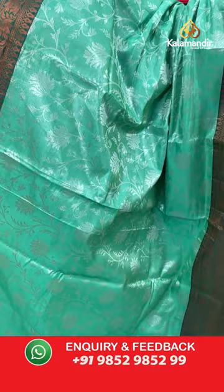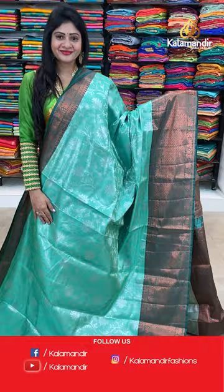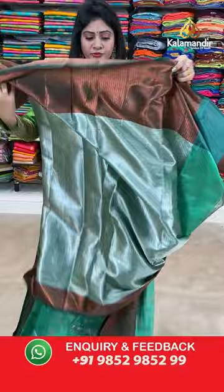And with copper zari we got this beautiful border, florals and diamonds and leaves along with small dollars. Very attractive color combination. And coming to pallu, it's a zari woven pallu. And this saree is paired up with brocade blouse along with border. And pricing details.